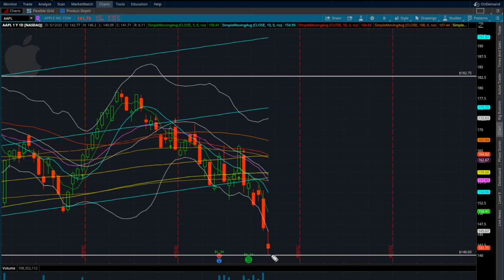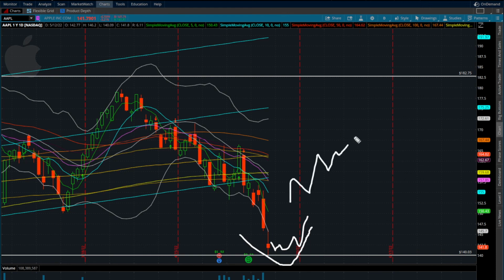So if you want to play light and you do want to dabble in down here and try to time the bottom, sure, you can dabble in. Just use 140 as your stop. That's it. Make it very clean and simple. 140 is your stop. As long as we are trading over 140, you can continue to ride this higher. And if we do manage to get all the way back up here, who is better than you?